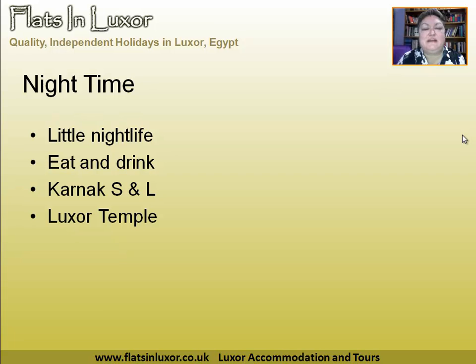Nighttime. There's very little nightlife in Luxor. So if you're looking for discos and bars and pubs and things, you've come to the wrong town. You seriously have. That's more Red Sea, Hurghada and Sharm. What most people do here is have something to eat and drink. There are a couple of sites that are open in the evenings.